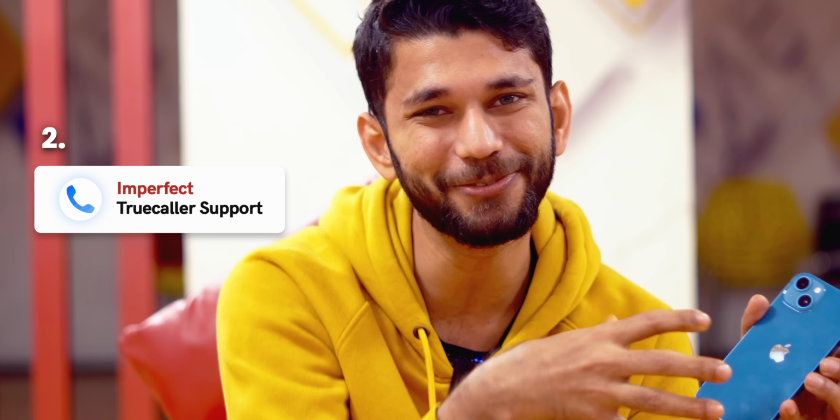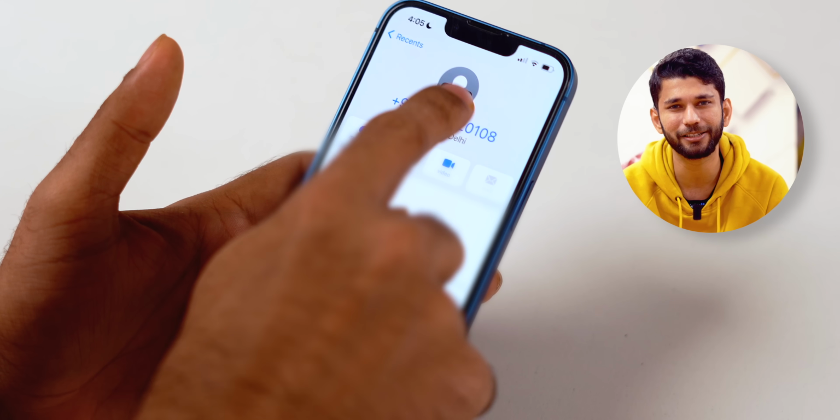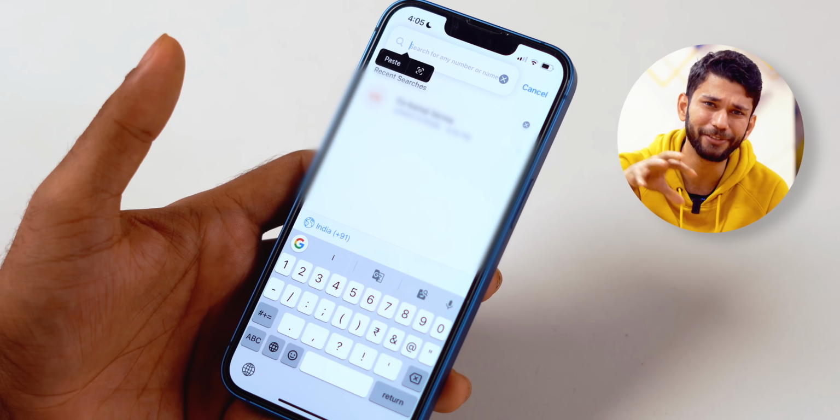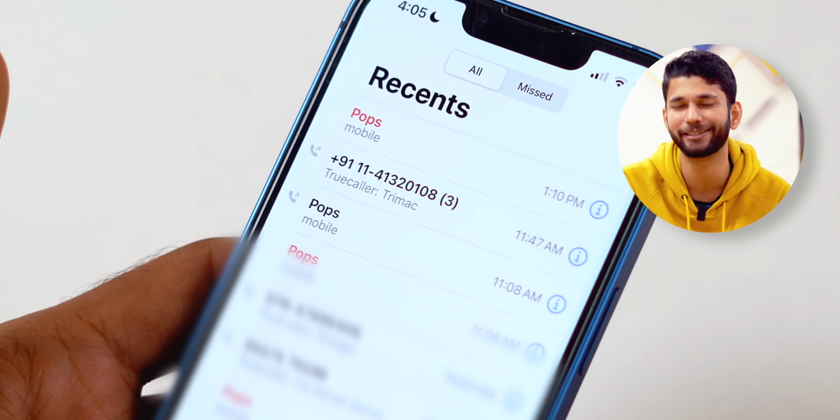Now, just like you guys, I receive a lot of spam calls and I don't like wasting my time on them. So Truecaller was a must-have, but it doesn't work on the iPhone. However, there's a workaround. The first time you receive a call, you have to copy and paste the number into Truecaller, and once it identifies the number, the next time you receive a call from that number, Truecaller will mark it as spam or whatever the name is. I know it's difficult, but that's the only workaround.